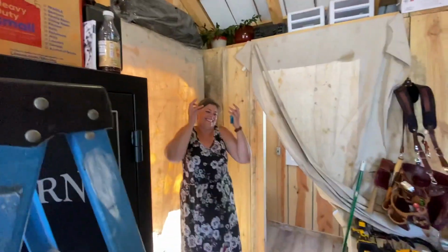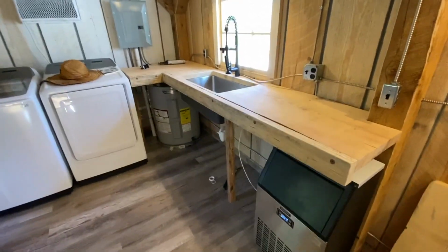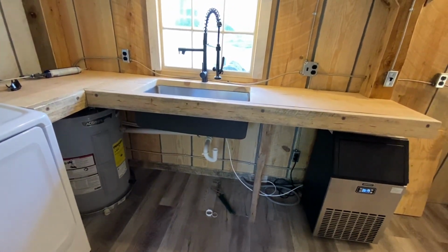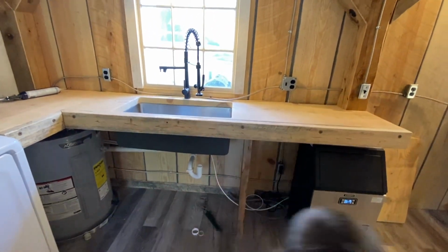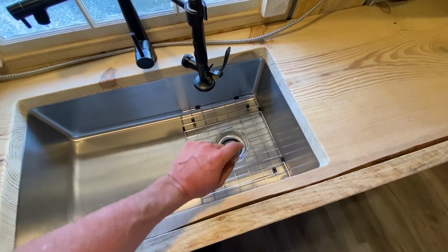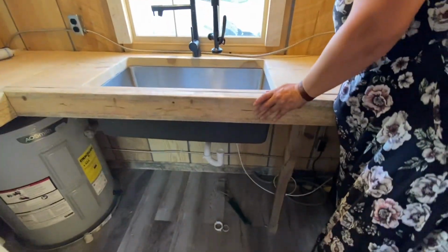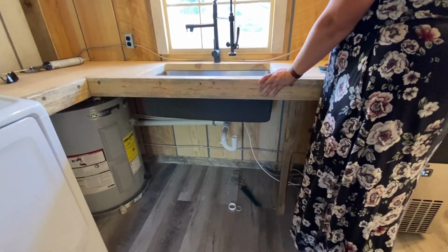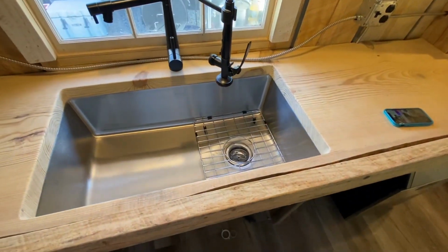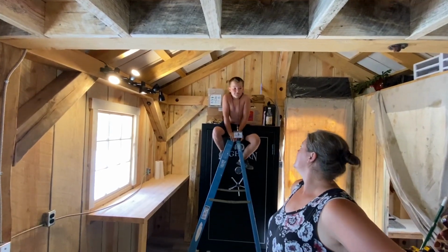It's a kitchen. It's at least a sink. I'm missing a part, so it's ready to go, except I might just have to heat and bend that or something. I didn't take an allowance for the offset drain here, so I had set it up for a center drain, and then that didn't happen, but no big deal. Worst case scenario, you can cut that pipe and add a coupling and just slide it over, and boom, solved.